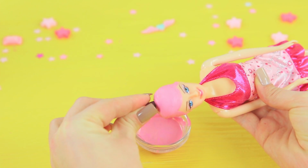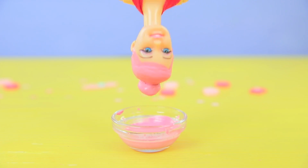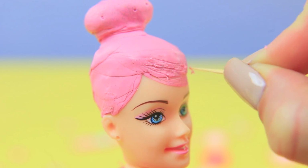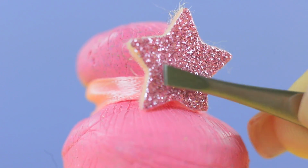Stick in a piece of a crayon as a bun and make it more 3D with melted crayons. Scrape the wax with a toothpick so that it looks like hair. Decorate the hairdo with a satin ribbon and a foam rubber sheet star.